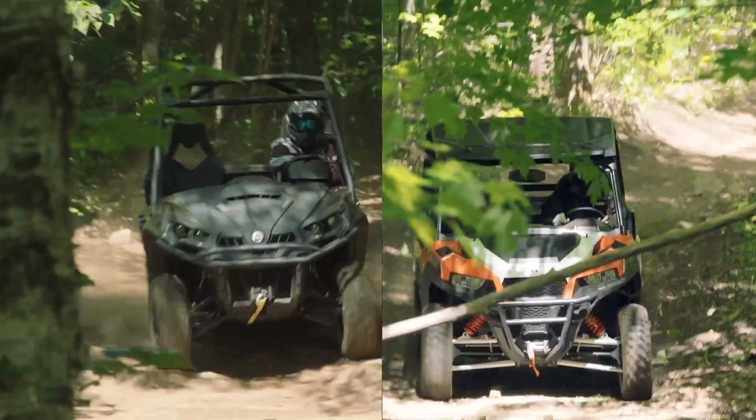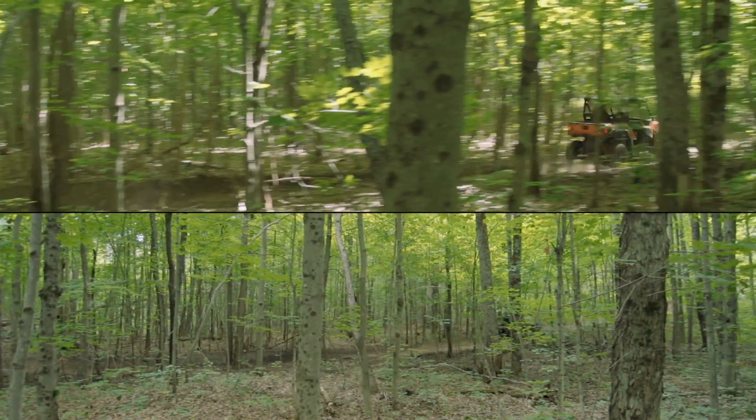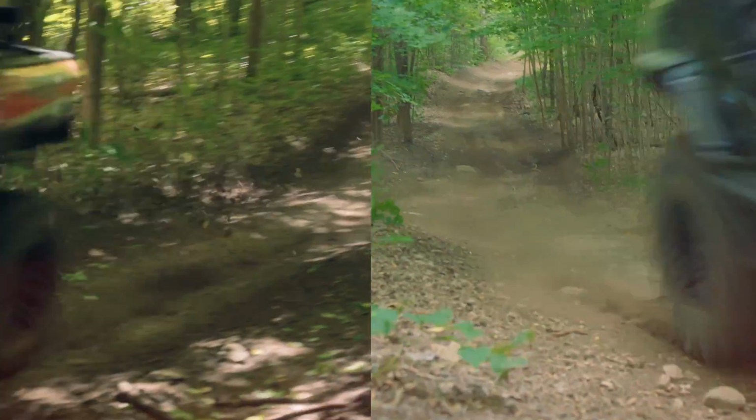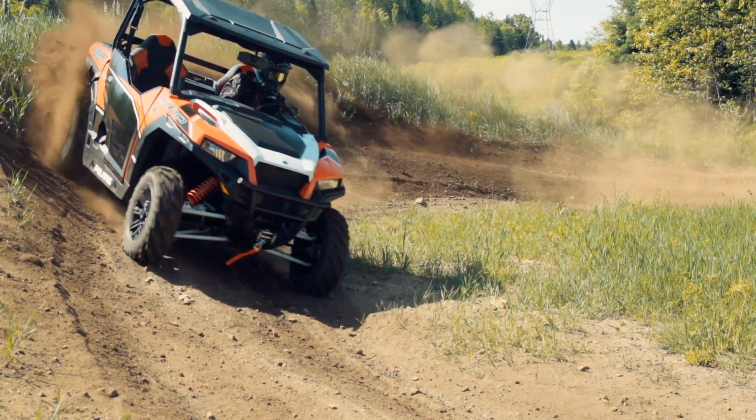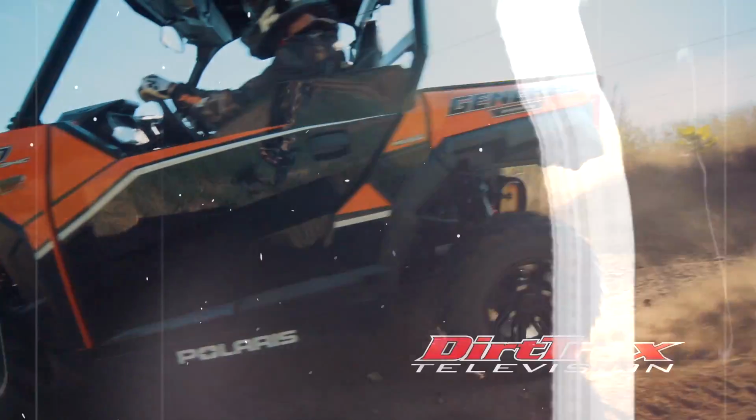For now though, if you're not concerned about pushing your limits and just want to go for a ride after you're done work, either the General or the Commander would suit your needs well. If you're looking for the best all-round, true-to-form sport utility side-by-side that can ride hard, play hard, work hard, and everything in between, the General is it.